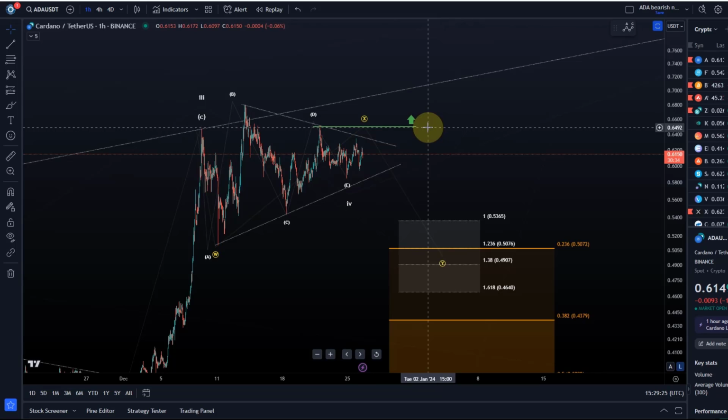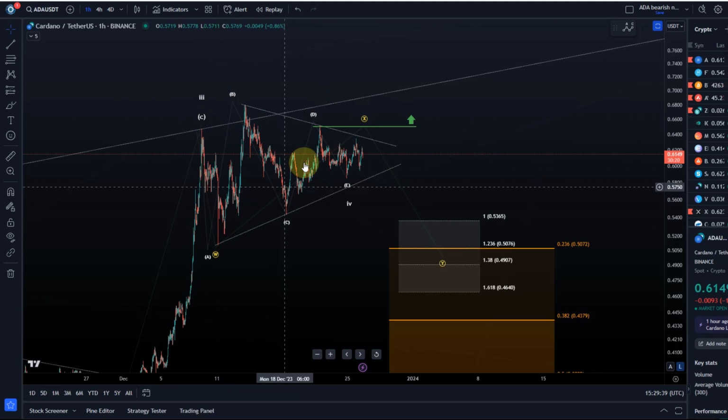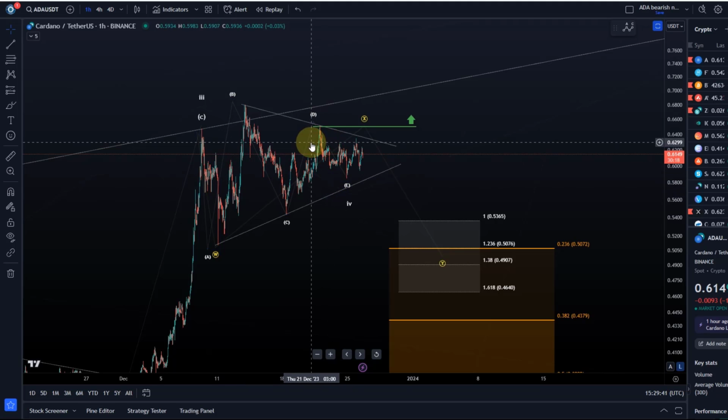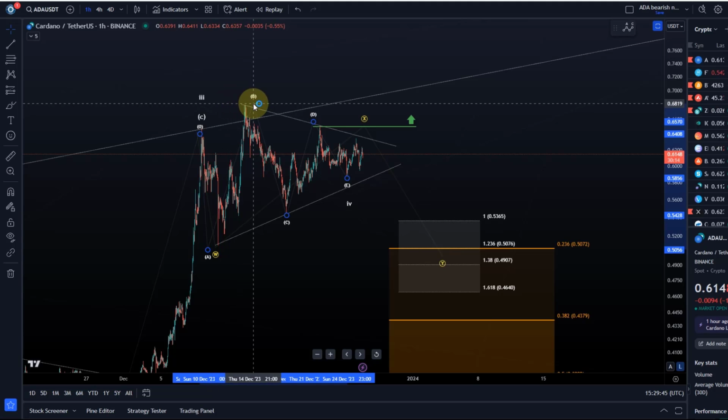That will get more likely with a break above 65 cents, so above this D wave high. That is always the indication that a triangle is broken, not confirmation. Confirmation will be a break above the B wave high. Now this triangle would have to be a so-called running triangle. This is a special form of triangle where the B wave does overshoot.